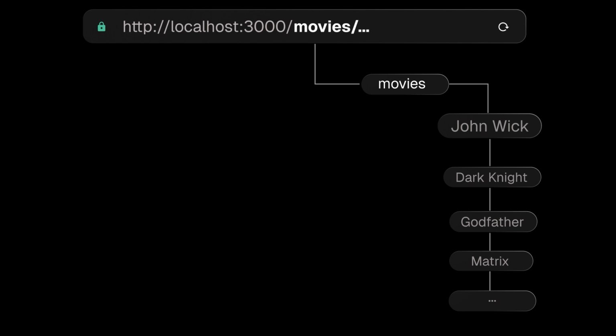So instead of creating a lot of folders and page.tsx files for each of the movies, we can just use the dynamic routes, and this is exactly what we are going to be doing for the backend as well. So now let me show you that in action.